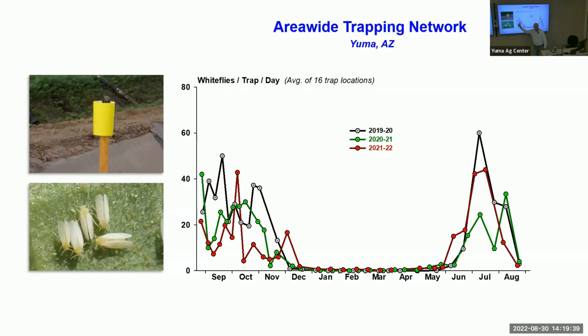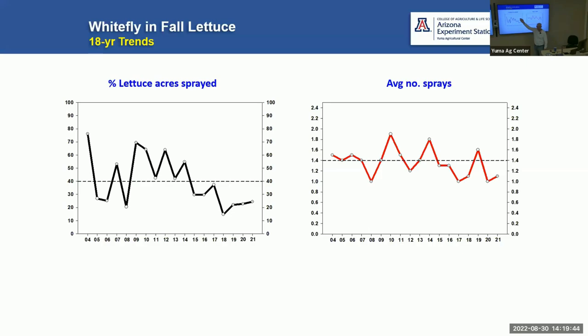In terms of lettuce acres sprayed, it's very low. On average, it's about 40. Last couple years, it's been less. 15 to 20% of the acres require a spray for whitefly. And you can see it's on the average about 1.2 sprays.